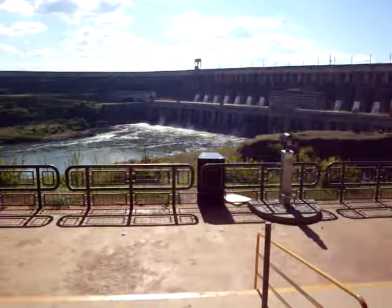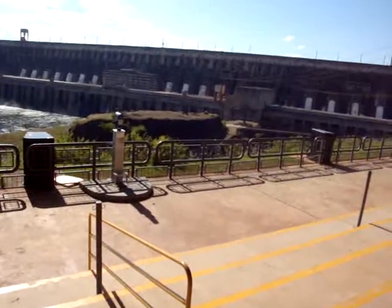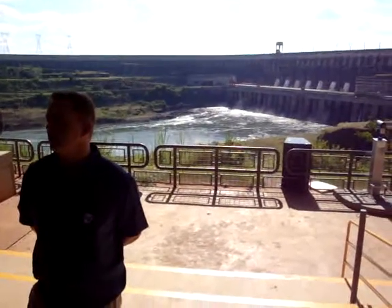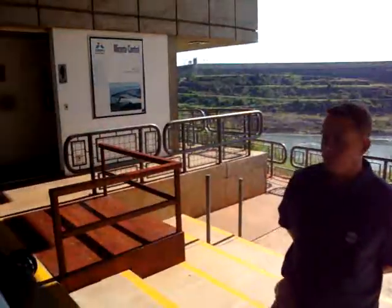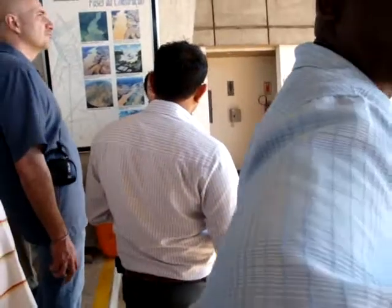Okay? So do you have any questions or doubts? How many megawatts a day do they produce? Well, per hour we can produce about 14,000 megawatts. Per hour? Per hour. 14,000 megawatts. That's the maximum capacity. Yes. Normally the production is 12,000.